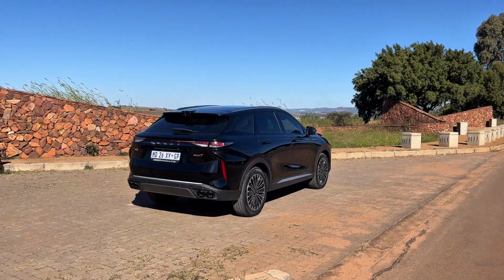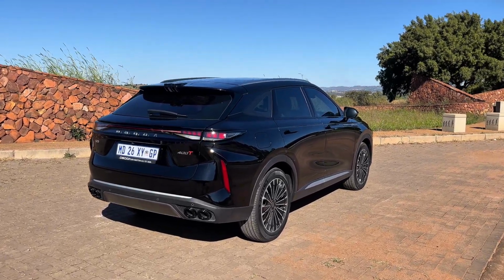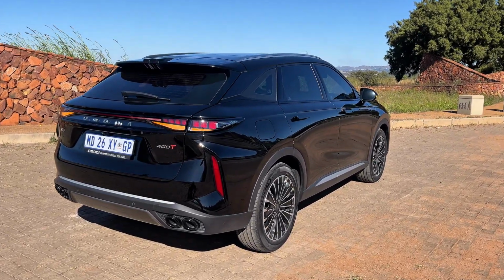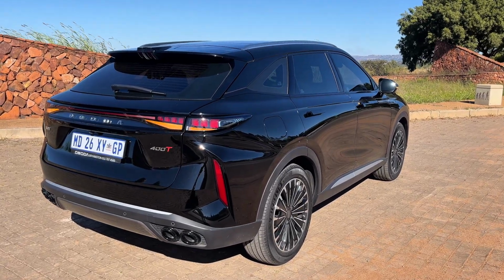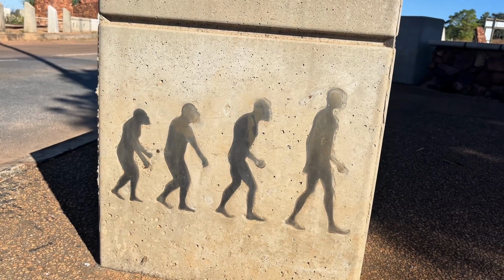So while our definition of luxury hasn't changed much, we can safely say that our understanding of Chinese vehicles as cheap cars has evolved into them having all of the features you could ever want at a fraction of the cost. Maybe my philosophical intro didn't go to waste after all.